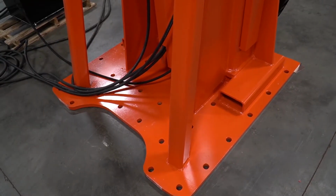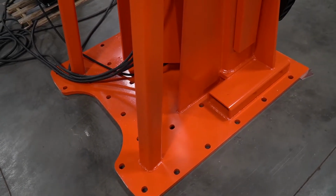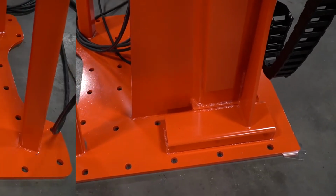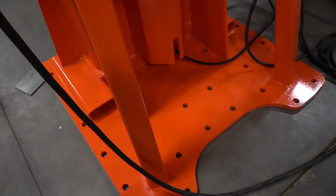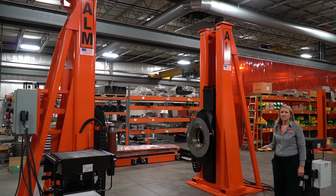The columns are to be anchored to the floor for applications that have a fixed length part, or the tailstock can be adjustable on rails for variable part lengths. Per customers' feedback, we are able to maintain our smaller footprints for this HD line, similar to our smaller capacity positioners. ALM Positioners HD line has 360 degrees of rotation, variable speed of 0.3 to 0.5 RPM, vertical travel of 73 inches from the home position.